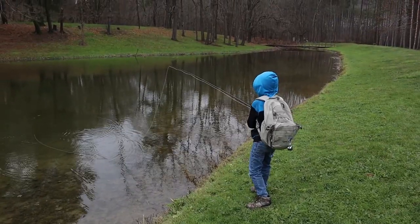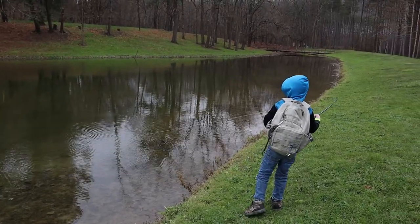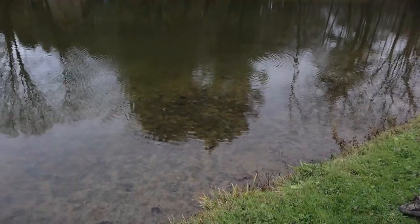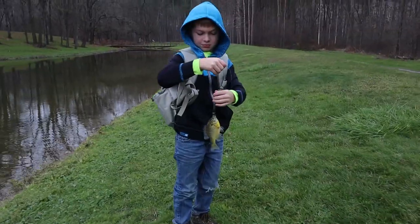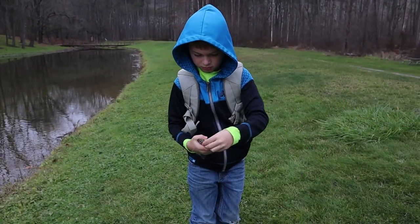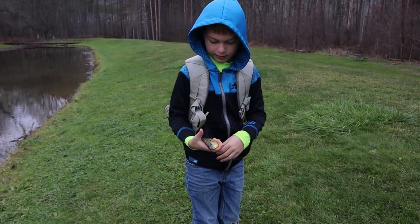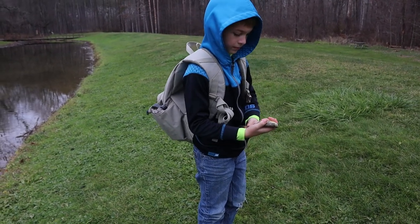Or he's coming for it. He nailed it. Oh, he nailed it, dude. He's a fighter. Is that a different species? No, that's the same species, just a bluegill. Yeah, they're smaller. He put up a way better fight, though. All right, let him in. Catch another one.